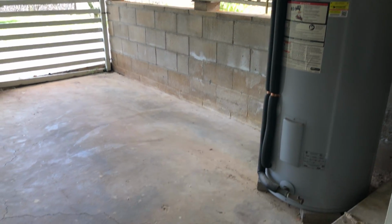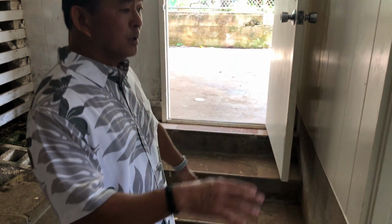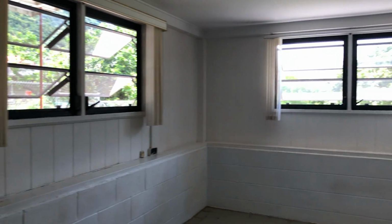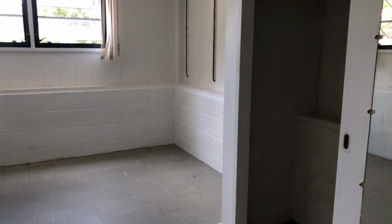And then bedroom number five sits down here. So as you can imagine, there's four steps in from the carport. You know, grandma and grandpa could stay down here. It's nice and cool. The bottom portion is hollow tile, but just a lot of space. And then right to the right here, underneath the house, is the storage space.